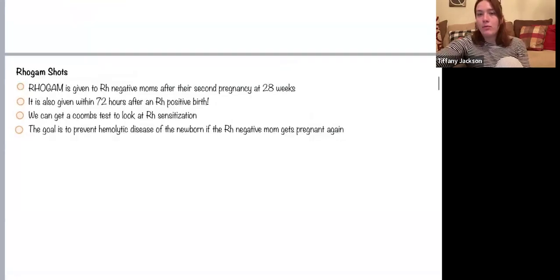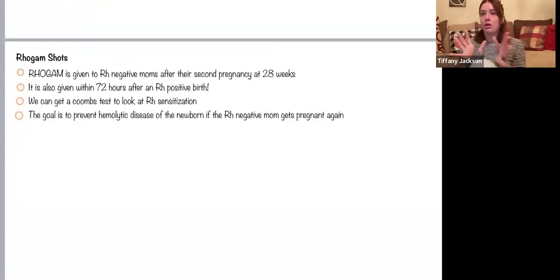A little word about RhoGAM shots. Again, we'll talk about this in newborn and pediatrics, but a big issue is when you have a mom who is rhesus factor negative. That means she is B negative, AB negative, O negative. It's the blood type, and then does she have rhesus factor or not? So if mom is pregnant for the second time, she's going to receive her RhoGAM shot at 28 weeks. Also, if mom delivers an Rh positive baby, it's going to be given within 3 days.